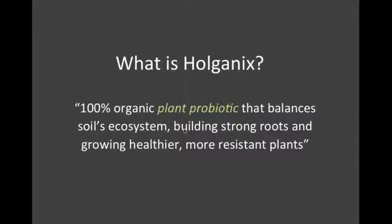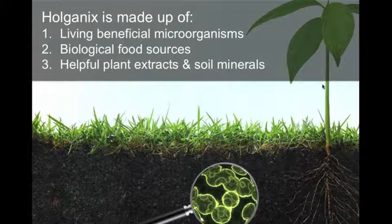We have over 800 species of bacteria, and the benefit of that is, when you put Holganix on the soil, the biology reacts to the conditions of the soil. What are the conditions today? Does it need phosphorus? Well, we have phosphorus solubilizers in there. Does it need nitrogen? We have nitrogen fixing bacteria, and the bacteria actually self-select for who the actors are going to be. And so in our product, we have biology that can match almost any circumstance.